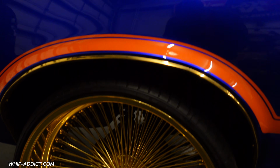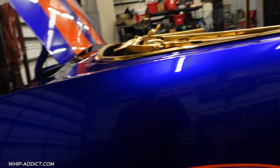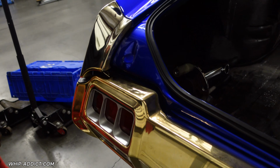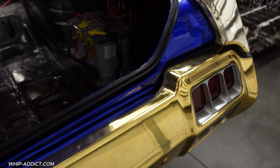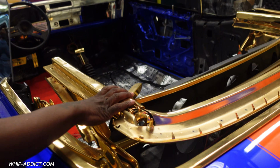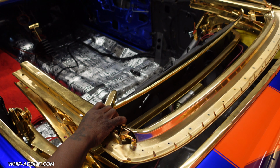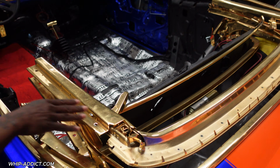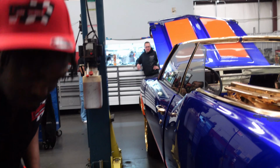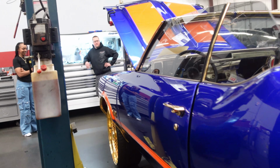My man right there said he did all the suspension. Yeah, I'm gonna get him in the seat. He'll lift it up for you, everything. Yeah, every part from the top, brand new. Everything on the car is 24 karat gold plate, and we went a little overboard, so there's no second guessing. It's what it's supposed to be. Yeah. Dang. You can open it up.